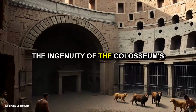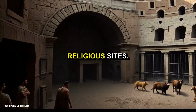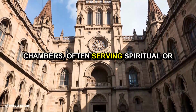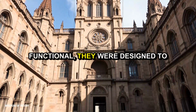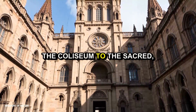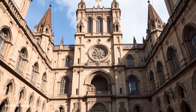The ingenuity of the Colosseum's hidden spaces didn't just influence amphitheaters. It inspired the design of other monumental structures, including religious sites. Many ancient temples and cathedrals also feature concealed passageways and chambers, often serving spiritual or symbolic purposes. These hidden spaces weren't just functional, they were designed to evoke awe and mystery, much like the hypogeum. So, as we move from the Colosseum to the sacred, let's explore how these secret rooms shaped the experience of faith and power in ancient religious monuments.